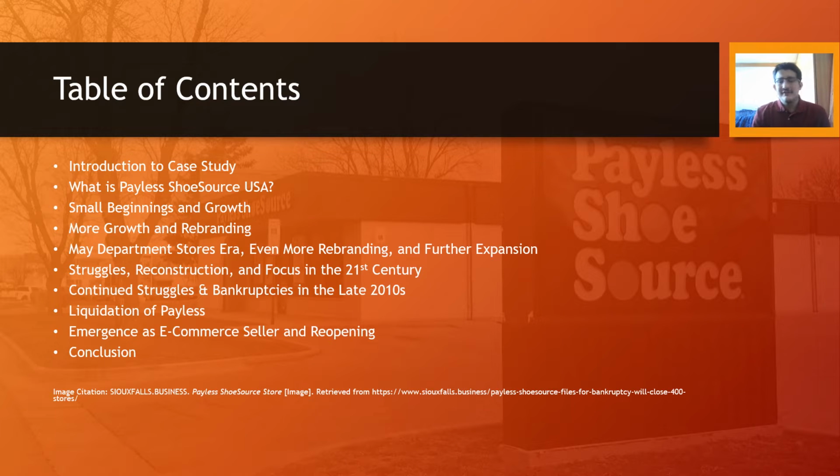All right, so here's the table of contents for our retail case study for today. So we have, of course, the introduction to the case study. What is Payless ShoeSource USA? They are an international company with different companies operating the retail outlets in countries such as the Philippines, I believe, and in South America. But we will be primarily going over the United States branch for today. Their small beginnings and growth, more growth and rebranding, the main department stores era, even more rebranding and further expansion, struggles, reconstruction, and focus in the 21st century, continued struggles and bankruptcies in the late 2010s, liquidation of Payless, emergence as an e-commerce seller and reopening, and the ultimate conclusion. So it is a mouthful, but we'll go through each slide to give you a better understanding of what Payless ShoeSource United States is.